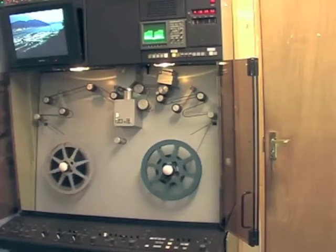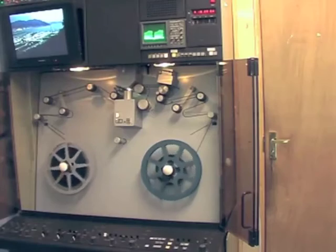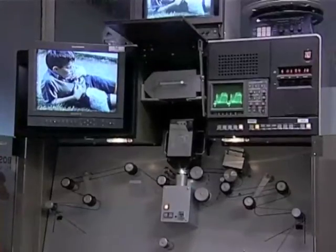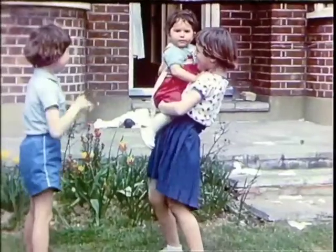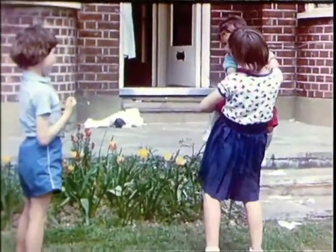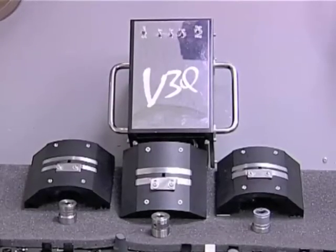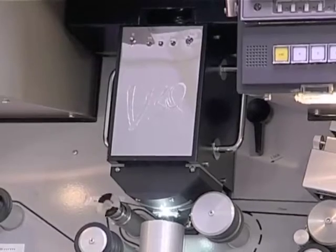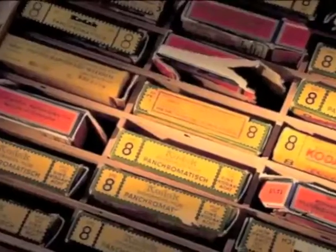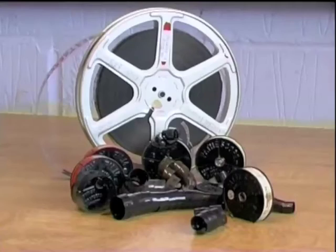What you are looking at is a professional film transfer machine, or telecine. These machines were originally designed for the transfer of 35 and 16mm film. However, what makes this machine unusual is a unique multi-format gate. Made in the UK by Video Engineering, it is called a V3Q. It enables this machine to also transfer Standard 8, Super 8 and even old 9.5mm film.